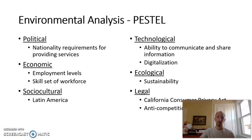In the environmental analysis, there are not significant threats to Quad. From a political standpoint, the main thing being is they continue to increase their presence in other countries. They'll have to be aware of nationality requirements for providing services in certain countries. And then from an economic standpoint, a lot of their offices are located in small to mid-tier cities. So some of the factors that they may face will be employment levels in those cities, as well as the skill set of the workforce that exists there. So identifying and retaining top talent might be a challenge.